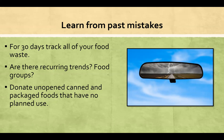Are you noticing that you're over preparing certain foods when they're on the menu, whether it's chicken, whether it's beef, whether it's corn, whatever it might be? This is going to give you some information to tell you, okay, well, next time I notice I actually end up throwing out half a loaf of bread. So maybe when I go to the bakery, I'll ask for half a loaf of bread, because they will package that specially at most of your grocery store locations.